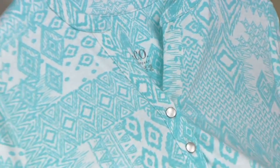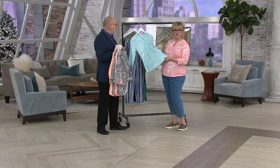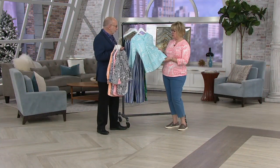Could we possibly do this print in a swimsuit next year? We could. I think it would be amazing. Wouldn't you guys love this print? Amazing, and all these colors in a swimsuit. Beautiful. That is so gorgeous. I love it. So choose the one that you'd like.